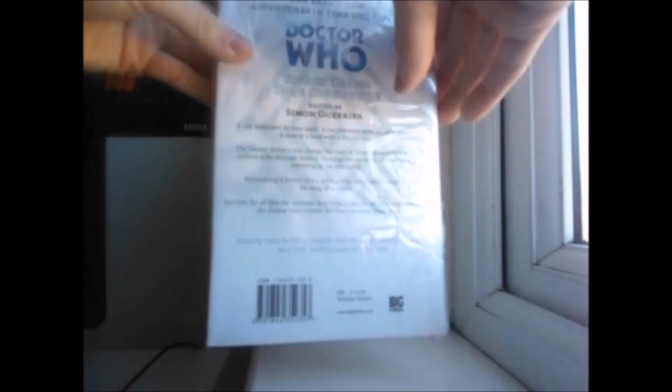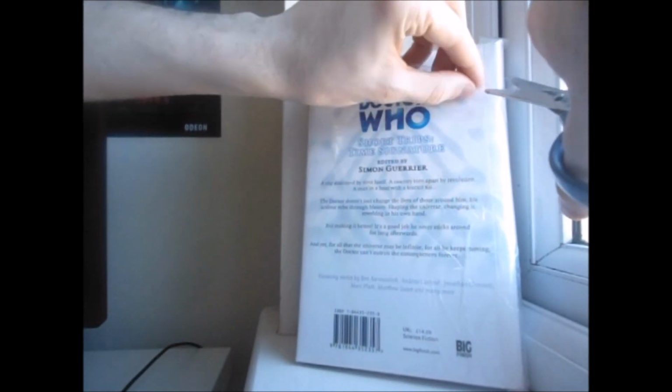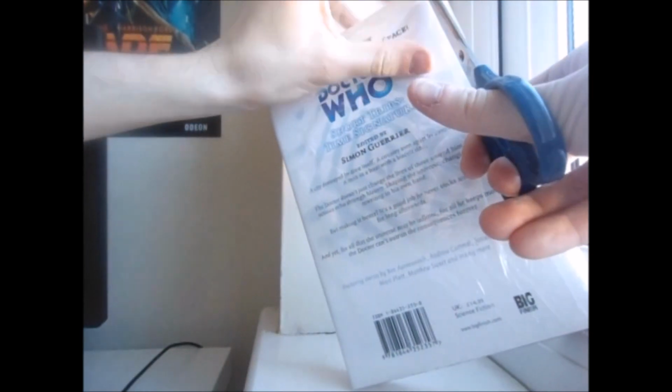And as you can see, this all comes in this nice protective sleeve. Sort of reminds me of how my Tomb of the Cybermen hardback arrived, if you remember that unboxing from goodness knows how long ago. So yeah, I'm not going to try and peel the sellotape off, as you might be able to hear. I am just cutting along the plastic, which I will actually show on video, for the sleeve, so it's like an easy little flap for myself to open and close. I don't have to worry about sellotape and stuff.